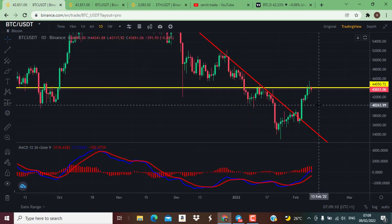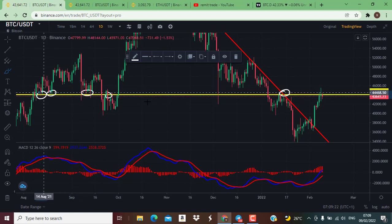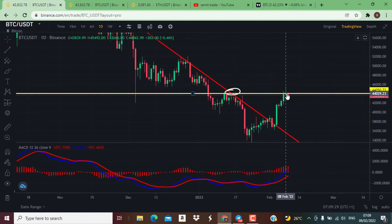Very simple reason: if you look at it right here, we have a very strong resistance level at this area, and we have resistance here, support here, and support at this area. So this level is very important. I talked about this earlier in my previous video, that you should be looking at a very strong resistance at the 43 and 44K level on Bitcoin. And that is exactly what we are seeing right now on Bitcoin, because of this strong resistance at this very area.